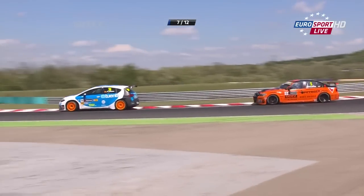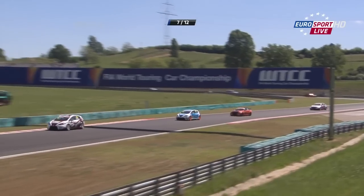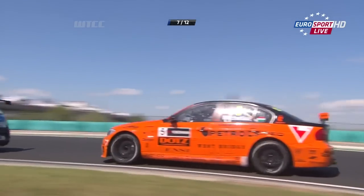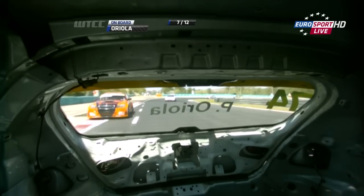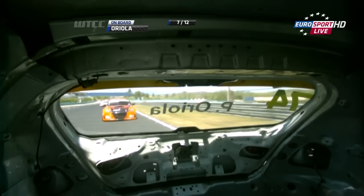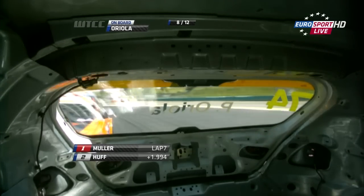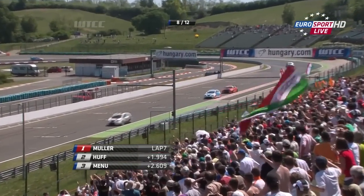Well, what he's got to do is keep piling on the pressure, try and force an error out of Pepe Oriola for that 6th position. Out front still, Muller, Huff, Menu, 1, 2, 3. Menu's not given up. And we gather that James Thompson has got an engine that is starting to fluff a little bit, so he's dropping back down the order. Again, it's really day 2 of that engine program.